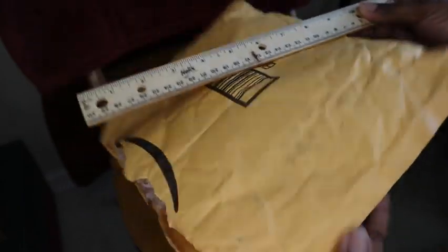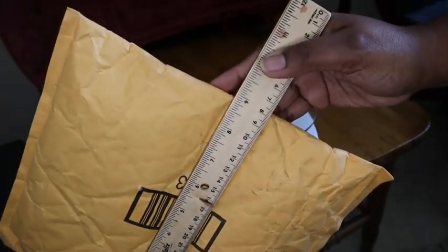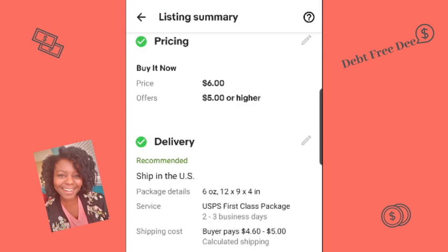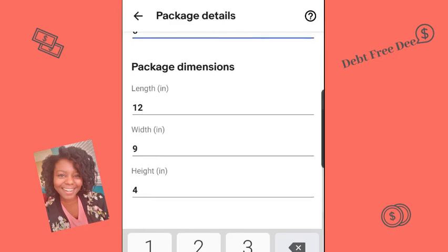I make sure the listing indicates the service with the least amount of cost. They can always change this if they want to. If you're offering this be shipped through USPS and they would like to go priority, they can pay for that shipping. But I like to make sure, and eBay probably does this by default, but I just like to double check that the lowest shipping cost is the one that's visible.